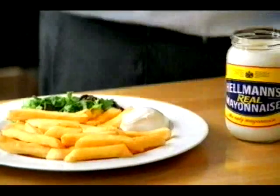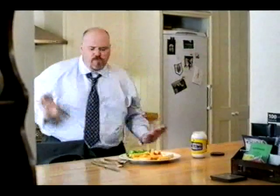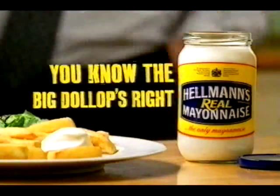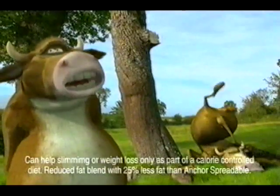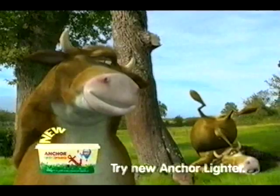Danone. Oh, Hellman's and chips. Let's get it on. You know the big dollop's right. Really, Moo? I think you should try new Anchor Lighter. It tastes just as good, but it's got 25% less fat than Anchor Spreadable.